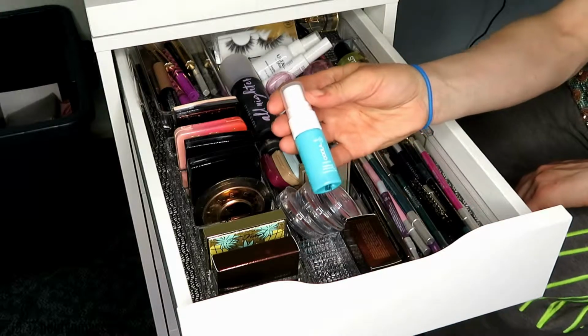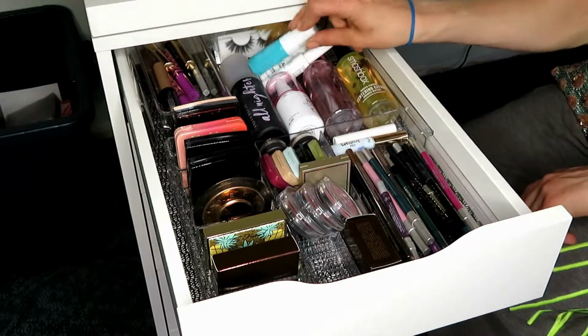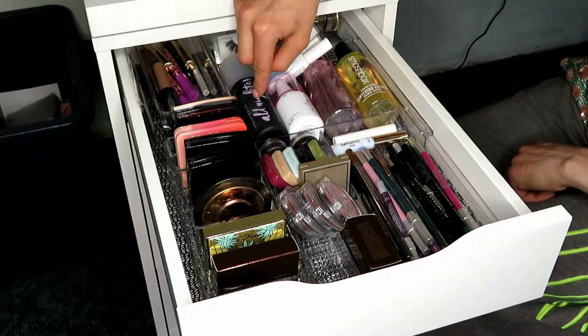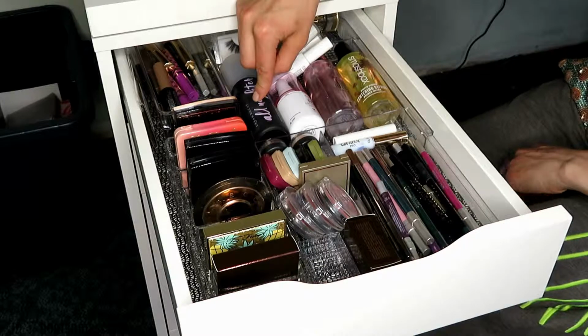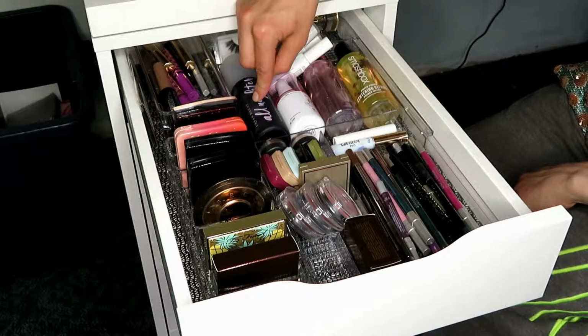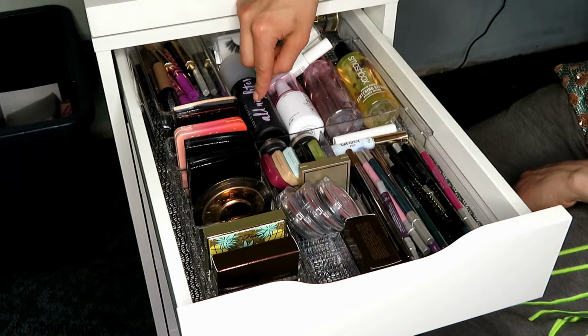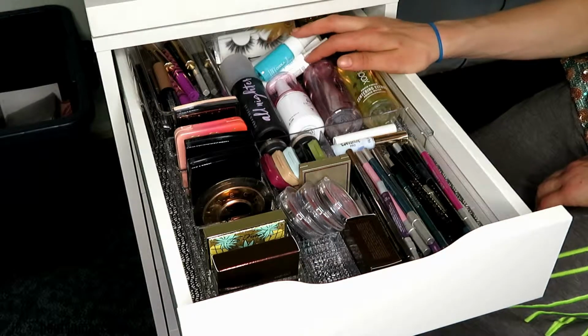I've also got this Coola setting spray I'm gonna stick up here. Really need to use these ones up. I just opened my last new Urban Decay All Nighter setting spray that I had bought a whole back supply of during one of the Ulta 21 Days of Beauty sales. Well, this is the last one from that, almost a year later. I'm not going to buy another one right away. I'm gonna make myself use up some of these little ones first.